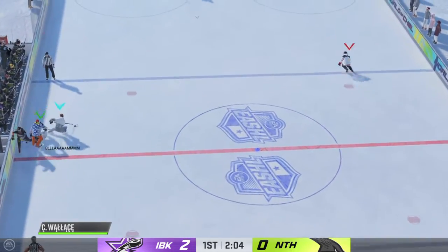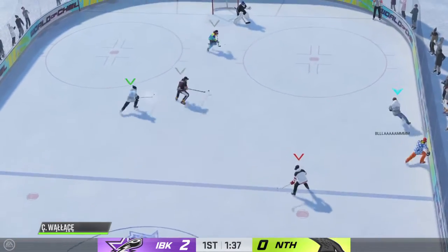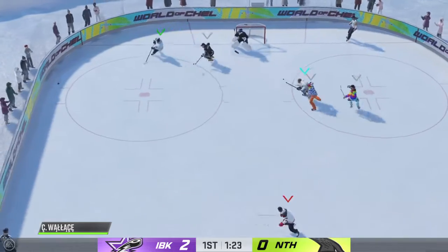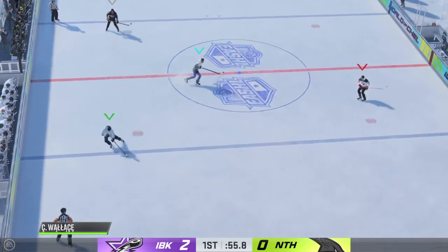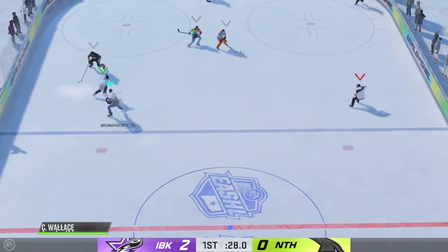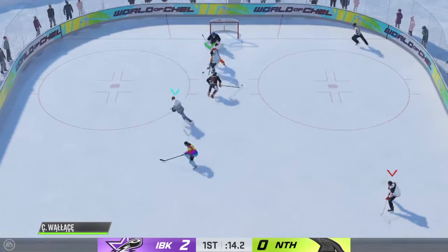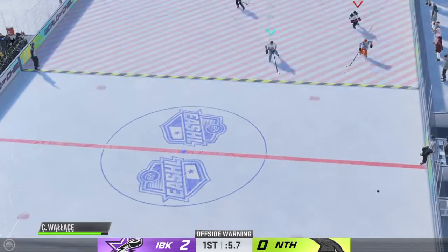Moves it quickly over to Jarvis. There's a hit on the play. And he regains control of the puck. Makes the save on the slapper. And the puck leaves the zone. They'll be forced to regroup at center. And they send it right back to him. Wallace's eyes are looking for three. He's got two in his back pocket. Dangerous player now.